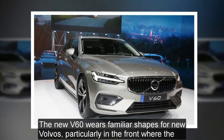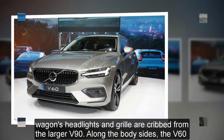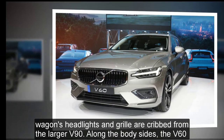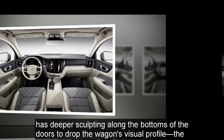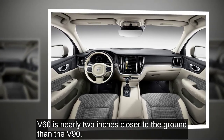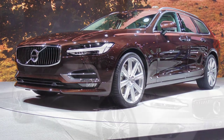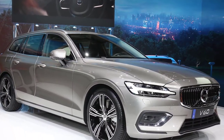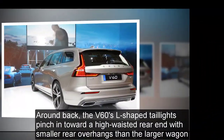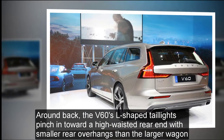The new V60 wears familiar shapes for new Volvos, particularly in the front where the wagon's headlights and grille are cribbed from the larger V90. Along the body sides, the V60 has deeper sculpting along the bottoms of the doors to drop the wagon's visual profile. The V60 is nearly 2 inches closer to the ground than the V90. Around back, the V60's L-shaped taillights pinch in toward a high-waisted rear end with smaller rear overhangs than the larger wagon.